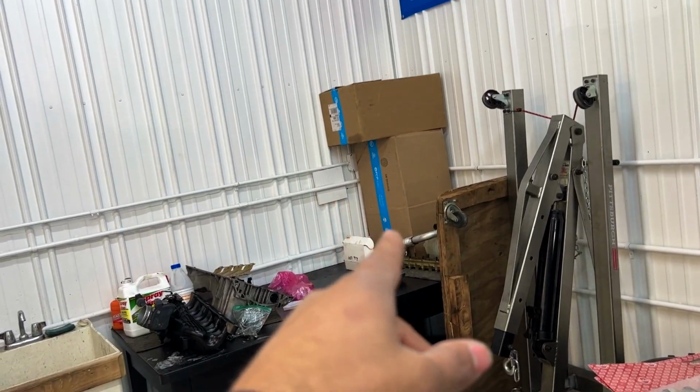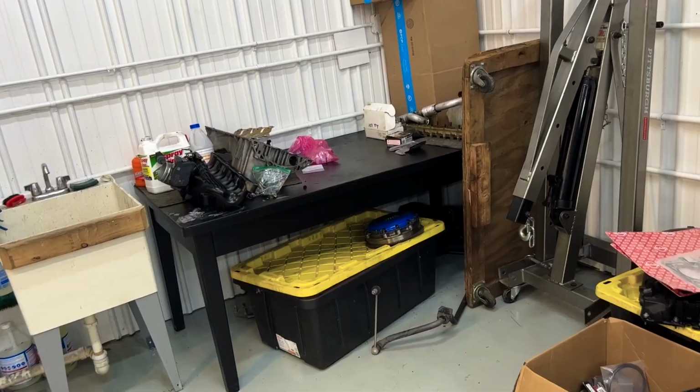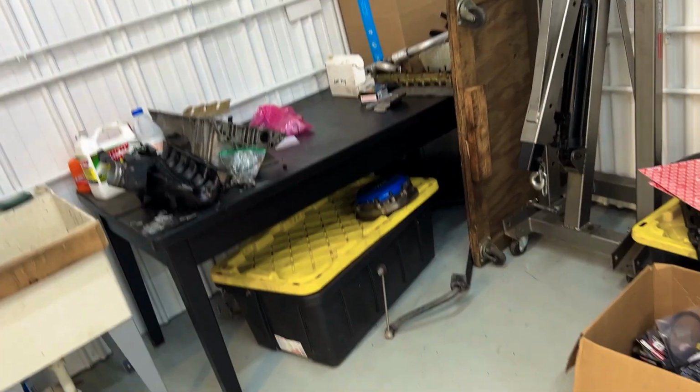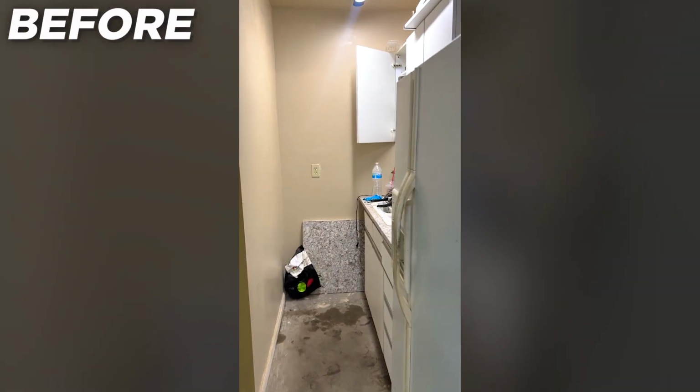Got my welding machine, my cherry picker, some parts for 838 that I bought that I have to find myself time to work on the car. I usually keep engine blocks and engine parts on that corner, on that table. Underneath there's some parts for the N54 that I'm building. Here is the kitchen.